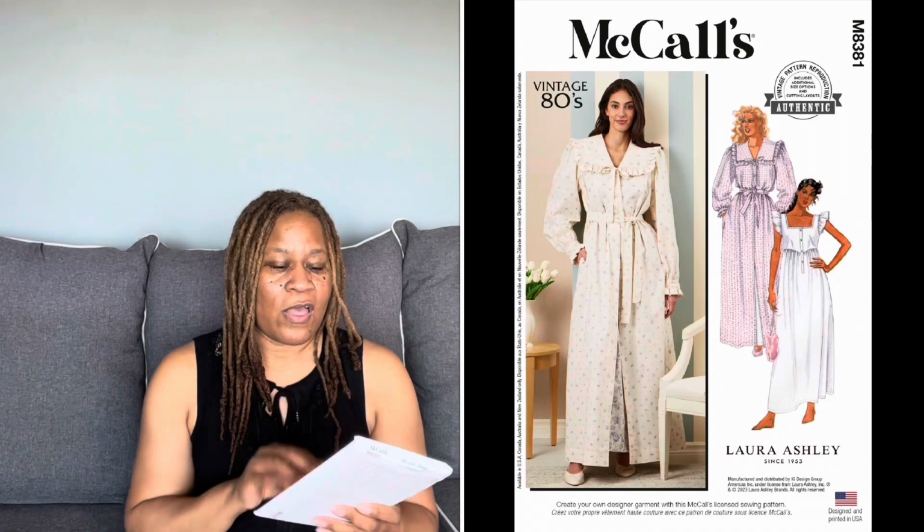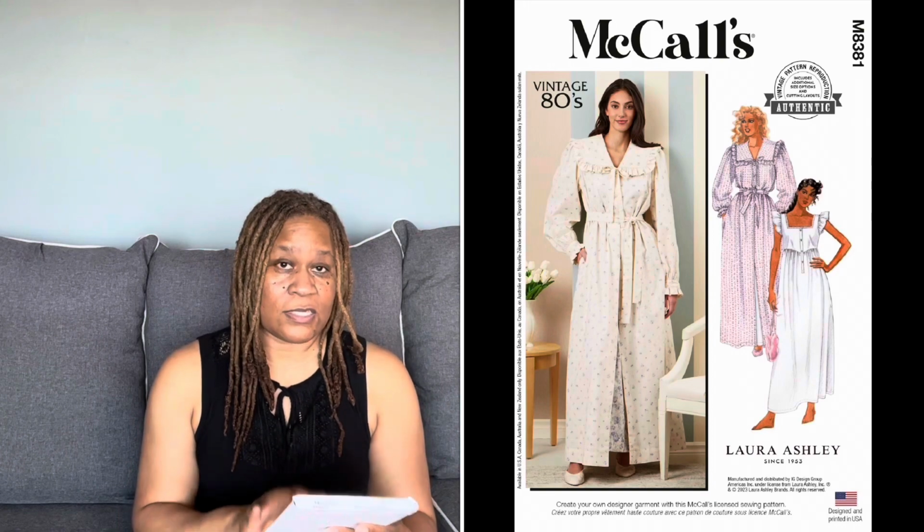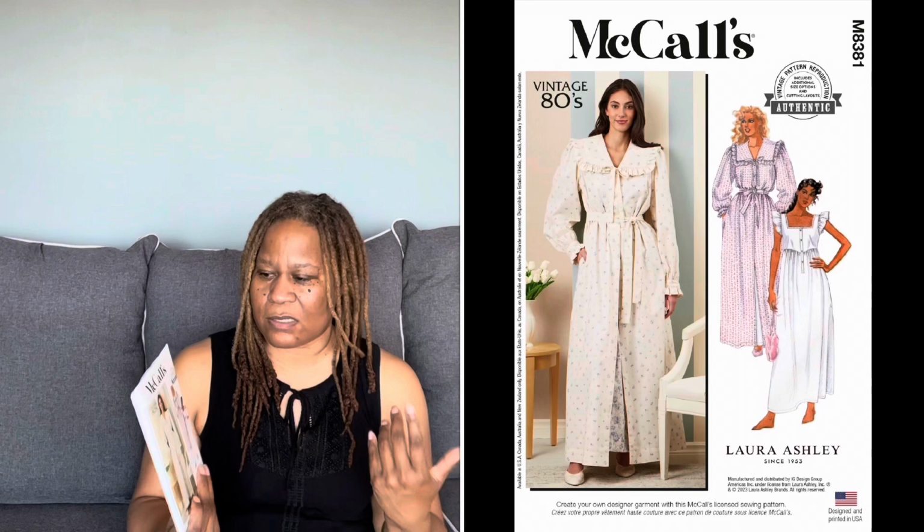So this one I think is my last new one. This is 8381. I did not buy this to be a robe. When I saw this, and this is vintage 80s, I was like, this is a coat.